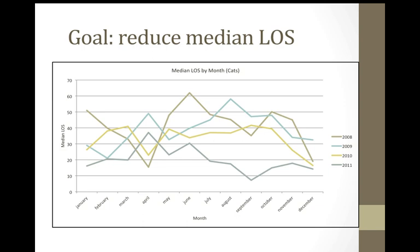Why is that? Why did October suddenly allow it to drop even more substantially? Yes? End of kitten season. And so our intake is coming down, which means the number of cats in the shelter is coming down, and so the length of stay of each cat is going to come down. Fair enough? Then you've got the next year, 2011. What happened in April, that little peak right there? Kitten season, kitten explosion, right?